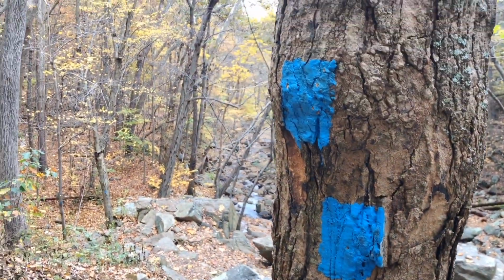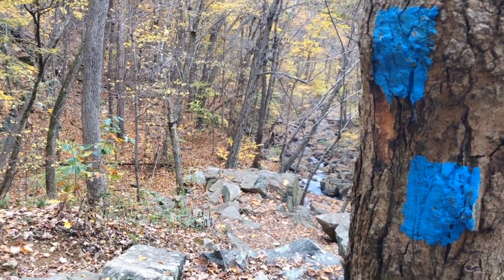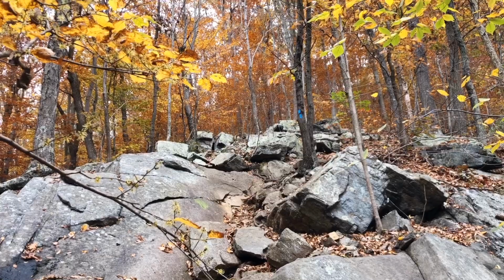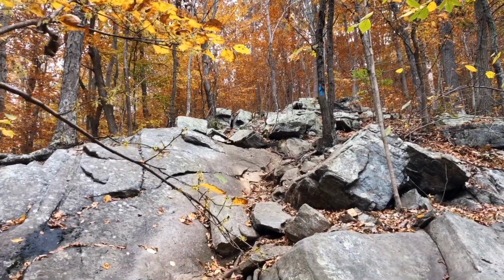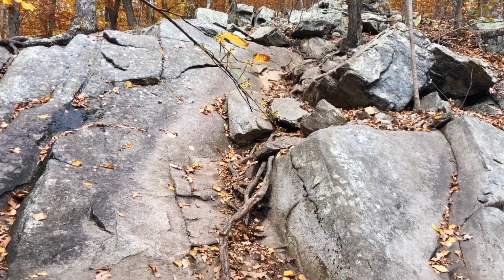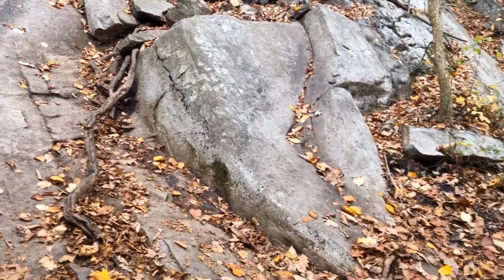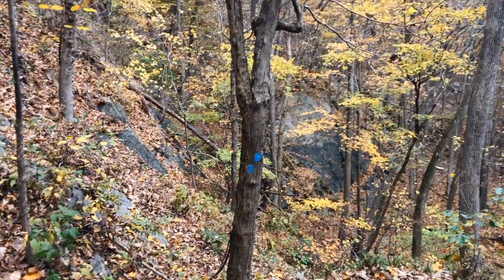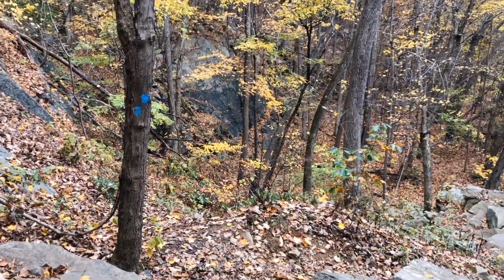We'll be continuing momentarily downward along the Blue Blaze. I want to give you another quick look backwards at where I came from on the Blue Blaze. Very, very sheer surface. And I actually made it without falling, believe it or not. The trail will continue on down that a ways.